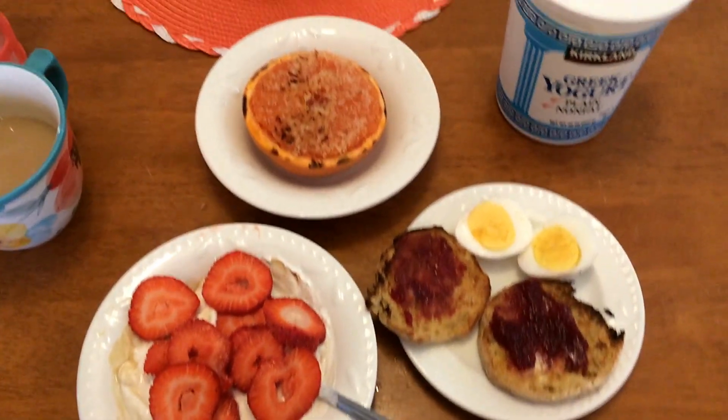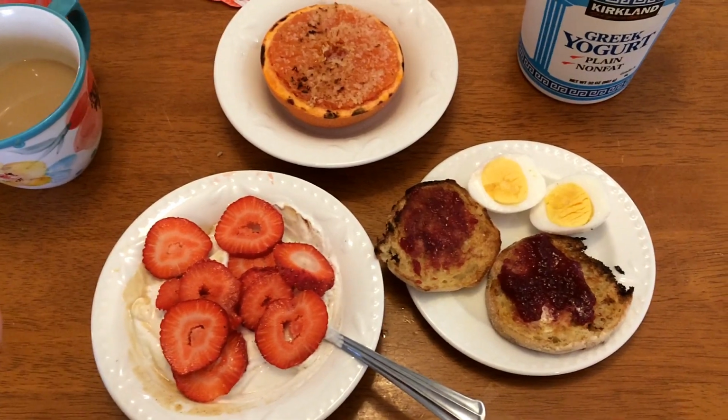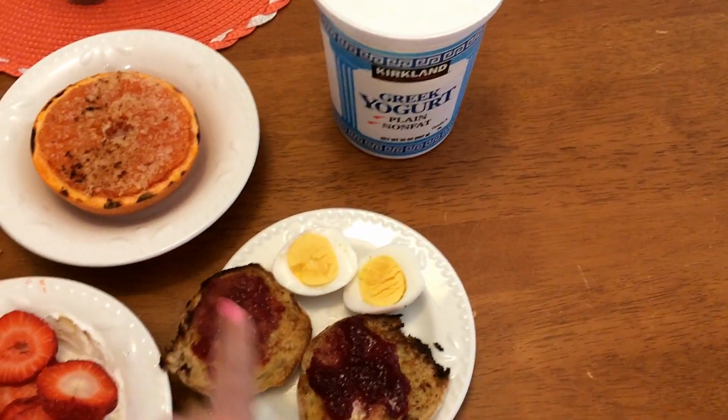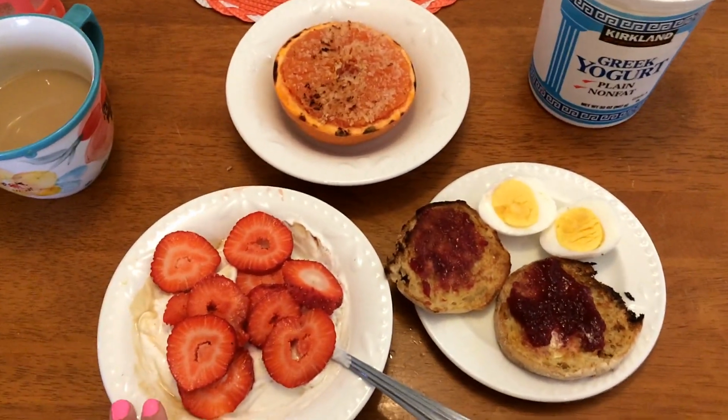So that is breakfast. It is all simply filling. This is 3 points, 3 points, 2 points. So there'll be 8 points if you count SmartPoints.